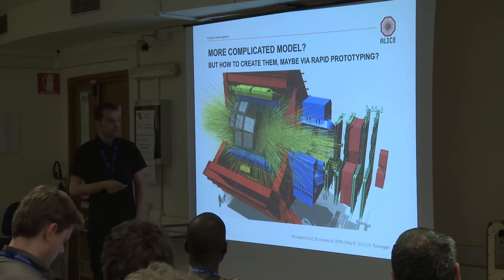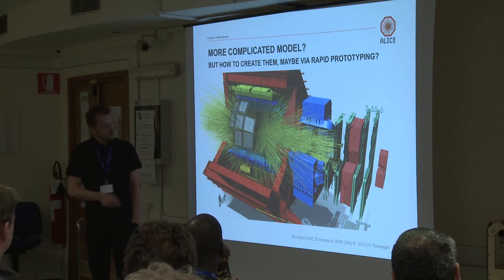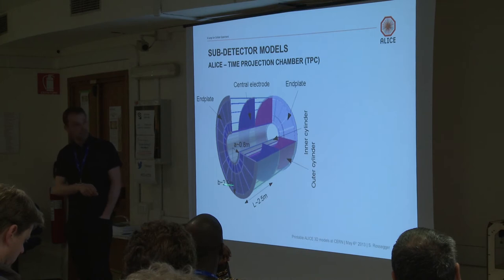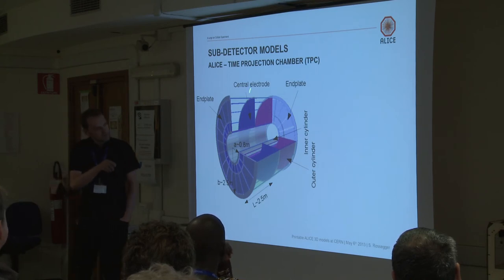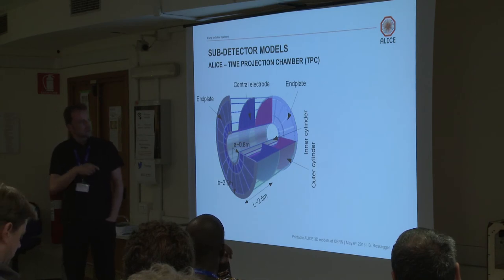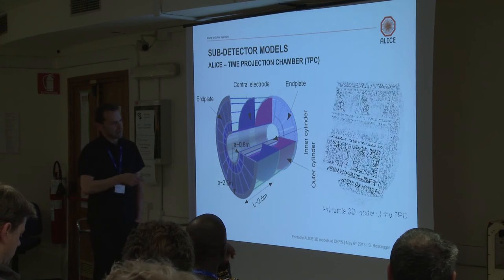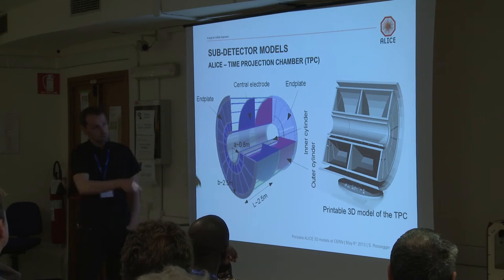And then we stumbled over 3D printing. Maybe you can use rapid prototyping for that. Maybe not as complicated as this model here, but just step by step, we started to look at our different subdetectors, like the already explained time projection chamber, where we have basically an outer cylinder, an inner cylinder, some field cages for the electric field within, then a central electrode to produce it, different readout sectors, 18 on each side, inner readout chambers, outer readout chambers. All those things you could then explain not only on a picture itself, but on an actual model.